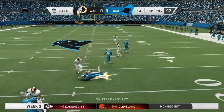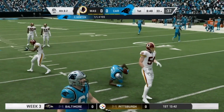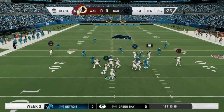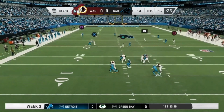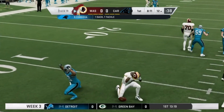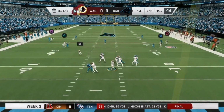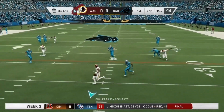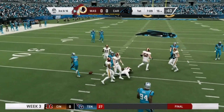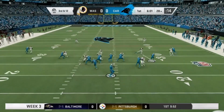But here's Cam, first with the ball. Going to throw shy of the marker there, as that one's caught by Curtis Samuel, and the Redskins will get the ball via punt. But there's Steven Cordova with a huge sack for his squad, and that's going to make it a 3rd and 16 for Washington. And that one's going to be incomplete. Terry McLaurin can't come up with it. So a couple straight punts here.